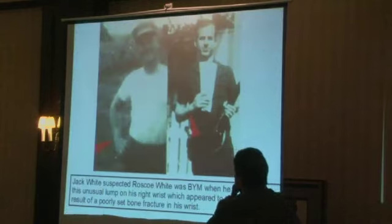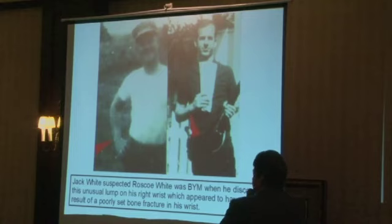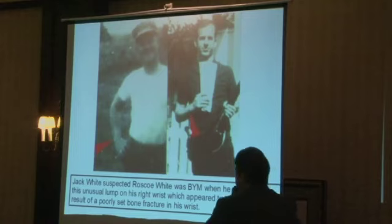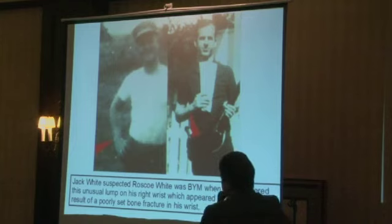Then we have Jack White, the great Jack White, and he published this. He had already suspected it was Roscoe when he discovered this unusual lump on his right wrist where the red arrows are pointing, which appeared to have been the result of a poorly set bone fracture in his wrist years ago.